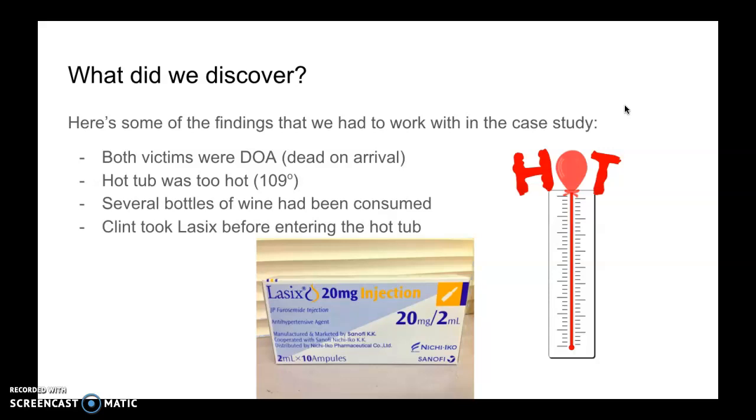The hot tub was actually too hot. They had a hunch in the beginning, and they confirmed that with some measurements, that the hot tub was too hot. Typically, hot tubs should be around 103, 104 degrees at the maximum, generally in the high 90s as a rule, and this hot tub was 109 degrees. So clearly they cranked up the heat on this hot tub a bit, which may have been a factor.